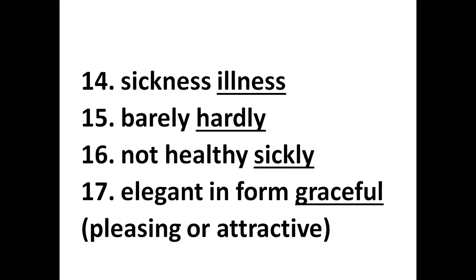15. Barely, hardly. So hardly means barely. 16. Not healthy, sickly. So sickly, ly is a suffix, sickly means not healthy. 17. Elegant in form, graceful. So graceful means elegant in form and graceful means pleasing or attractive. The thing that attracts you when you look at it, you please.